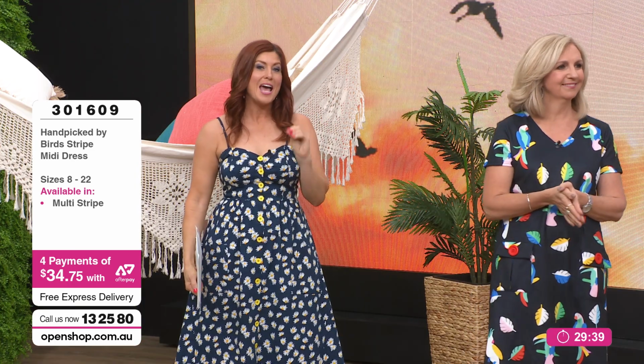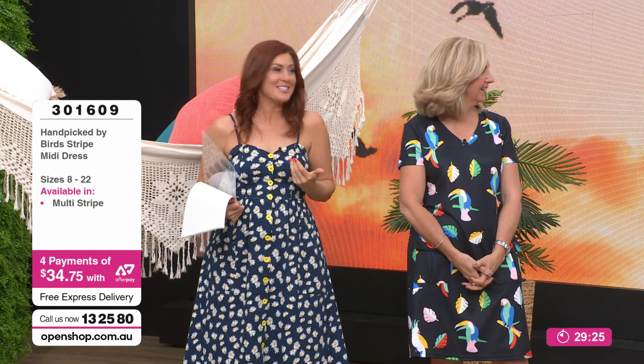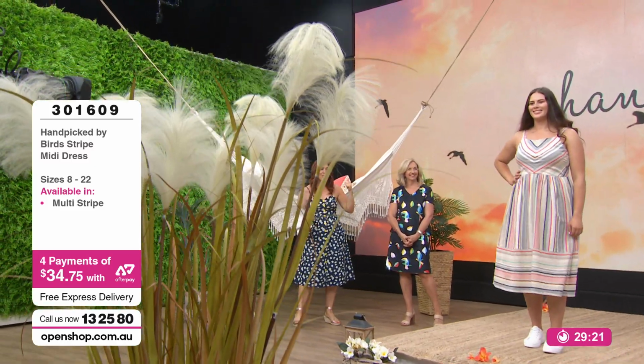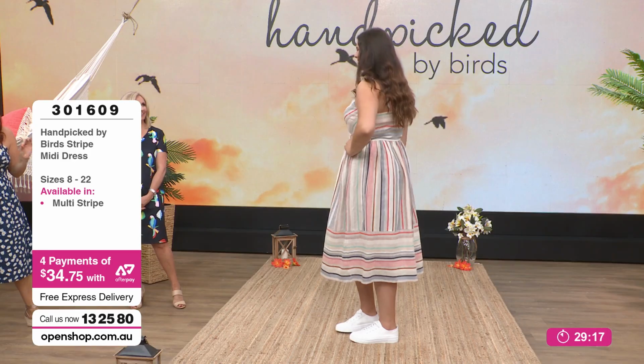This is handpicked, and this is all about personality, pops of colour, designer accents, designer styles, and styles that you are not going to walk down to the mall and find in every other shop, because this is exclusive to Bird's Nest online and to us here at Openshop. The collaboration of the two brands means that if you're a 16 and you want to wear this like Lily, absolutely gorgeous, we're going to send it to you.